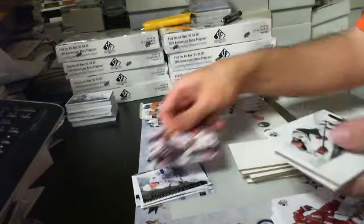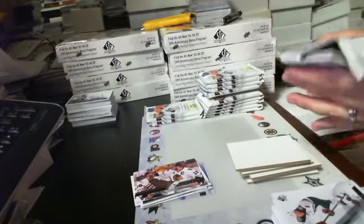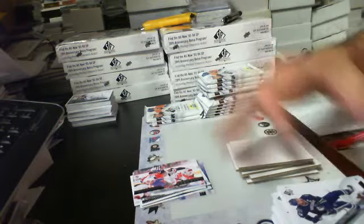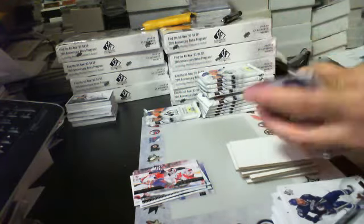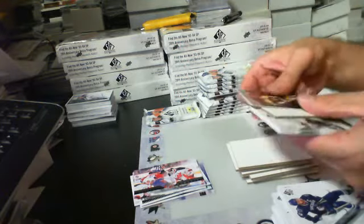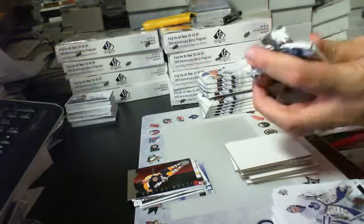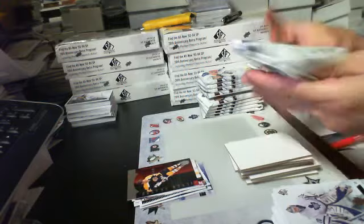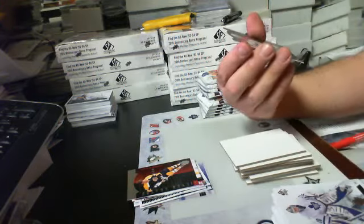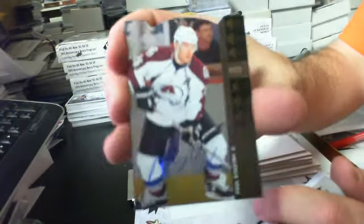Authentic moments of Patrick Kane and Jonathan Toews for the Hawks. Authentic moments of Brendan Gallagher for the Habs. A Bobby Orr Silver Skates for the Bruins. A 12-13, 94-95 retro autograph. It is of Paul Stastny for the Colorado Avalanche.